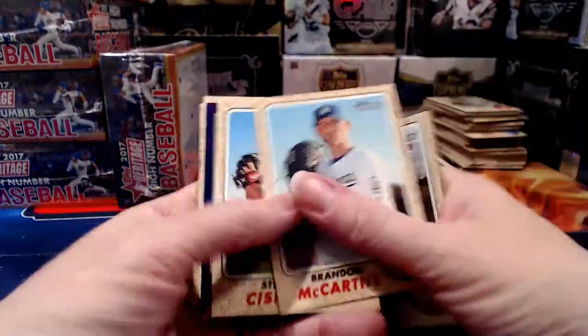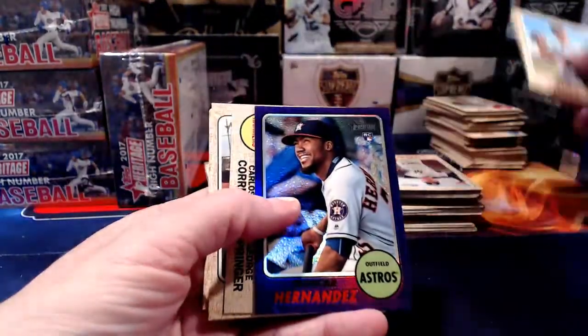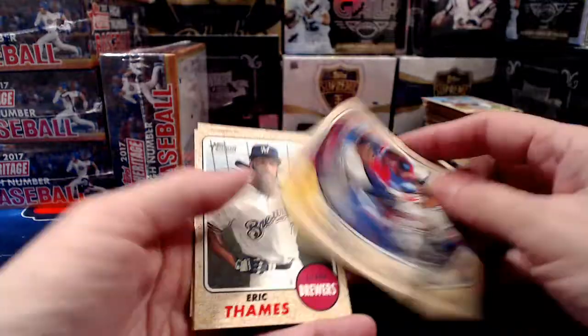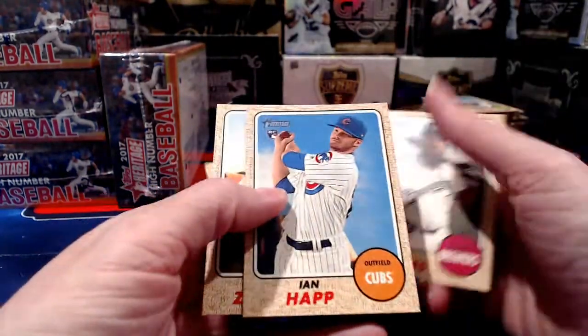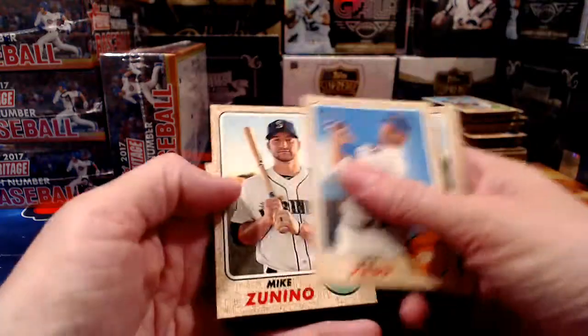JT Riddle. Correa and Springer for the Astros. A little Ian Happ rookie for the Cubbies.